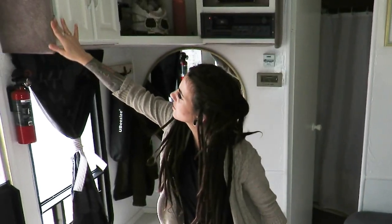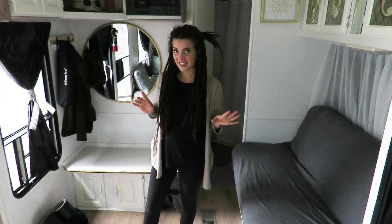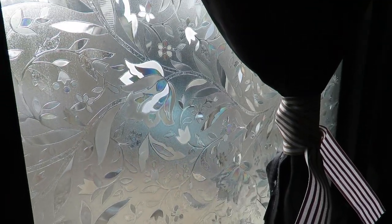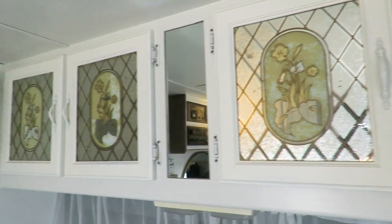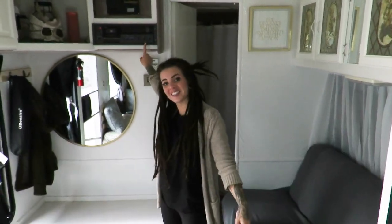I wonder if she redid this too. I bet you she did. Back to all about the details. The windows have these beautiful stickers for privacy. There are mirrors everywhere with this detailing that is just so cute, so vintage. And we love the cassette player.